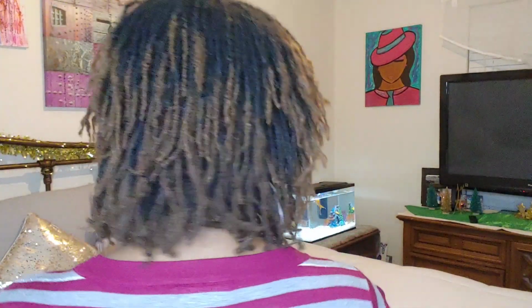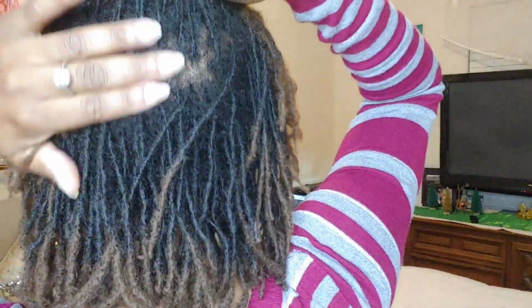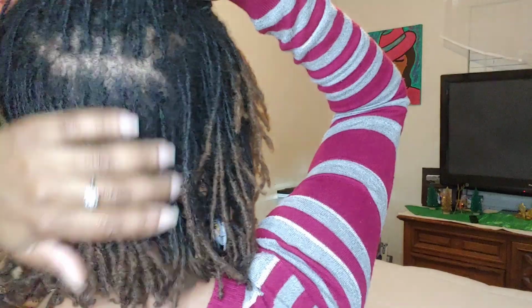But here we go. Here's a close-up. Y'all see I have so much new growth. There are no parts. You have to search for them, okay? They're there somewhere. Okay, but there we go. And here's the back view. I'm going to try to stay in the frame. As far as the thickness of this new growth, oh, look at that. Oh, gosh. It's so excessive. And here's the side view.